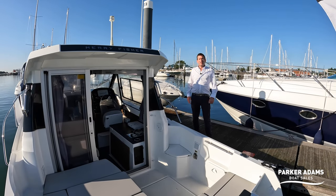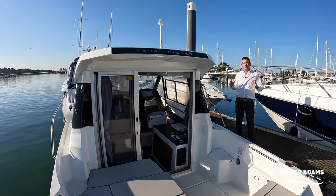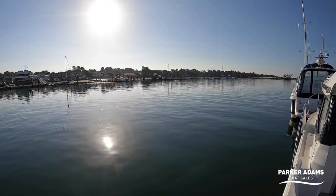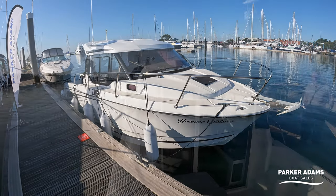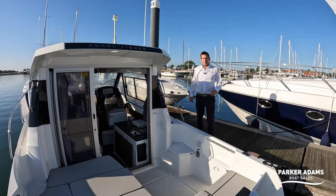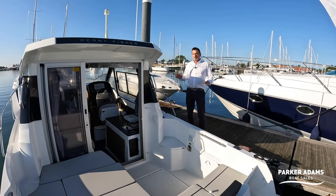I'm Jonathan Parker and good morning to you, because I'm here on the Hamble River on a really lovely calm summer's day to show you this fantastic Mary Fisher 795. It's a 2020 model. We've got it for sale at the moment, so come and see our website, parker-adams.co.uk, to see how much this is up for. But I just want to show you the 795.